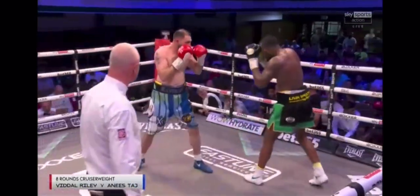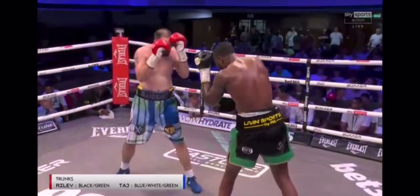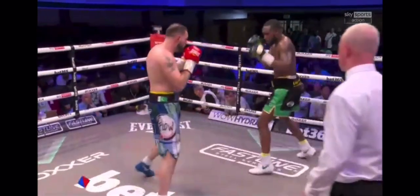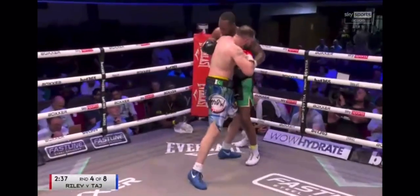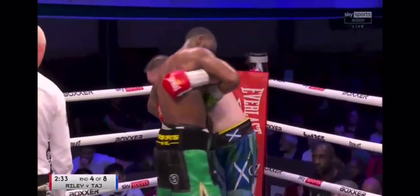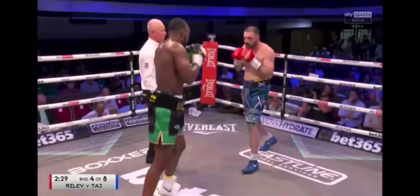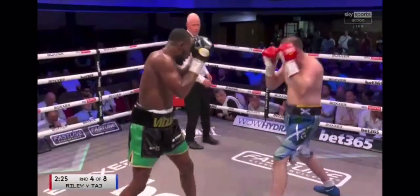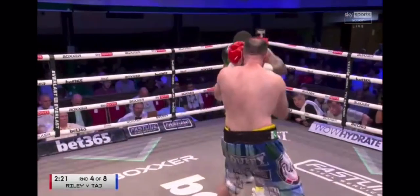So into round 4 here, Viddal Riley 3 rounds up, and Taj is still in there. Still working, trying to keep that shape, keep those gloves up. As Matt said, he's not really looked like buckling at any point yet, but it's just been difficult for him to really take too much encouragement from what's happened, because he's just not really managed to land much. No, and I don't think he's been forcing a pace on Viddal that he's uncomfortable at either. I think he still, to me, looks totally in control, totally in his comfort zone.